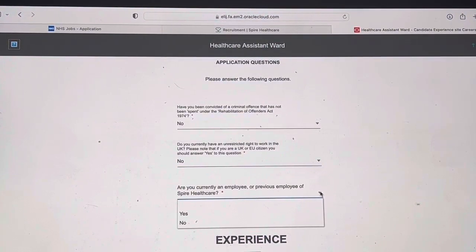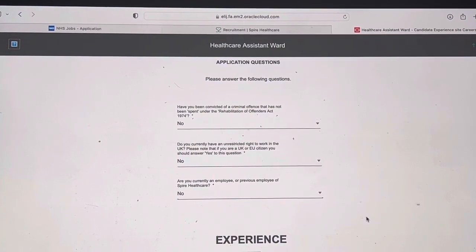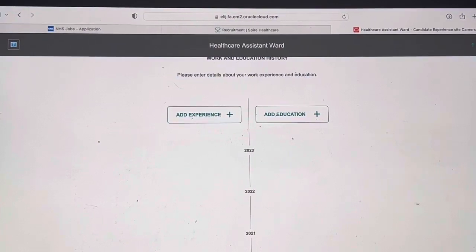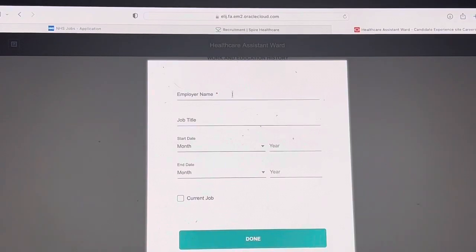Are you currently an employee or a previous employee of Spire Healthcare? No, we would like to be. The answer is no, we are not, but we'd like to be. Work and experience. So this is the part where you're going to enter your work experience, you add. Okay, who was your employer, the job title, start date, finishing date, is it your current job? And then you're done. Move on to the next one.